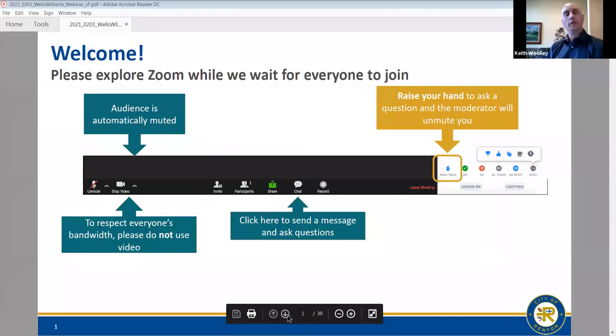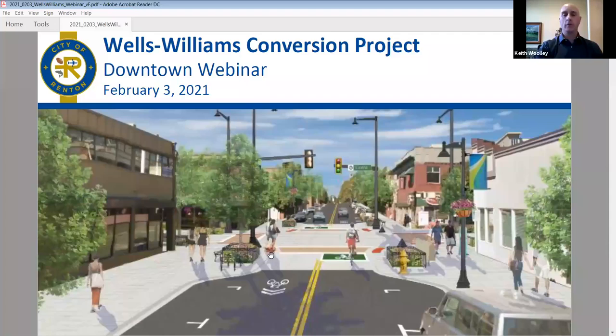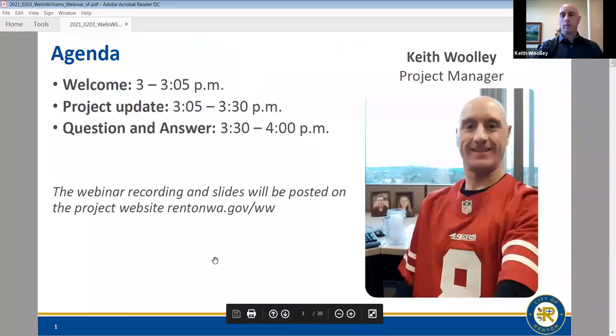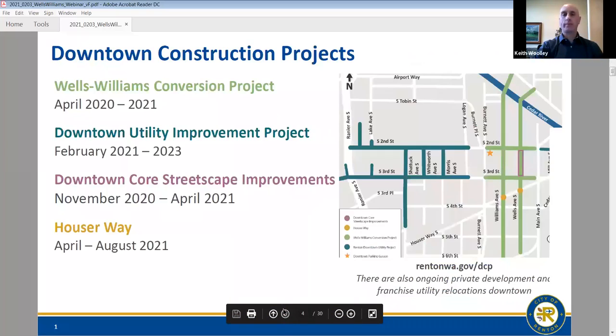Well, with Mario's help here, we have some slides to go through. So this is for the Wells-Williams conversion project downtown. This is a view of the future Third and Wells. And it's kind of weird to have my face up here twice, but this is who I am. I've been with the city for 19 years now, and I'm the project manager on this project. So we'll just try to go through these pretty quick and leave a lot of time for conversation if need be.